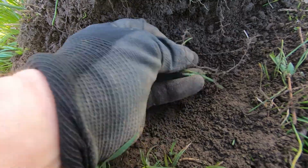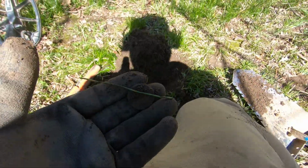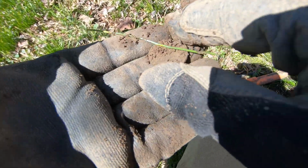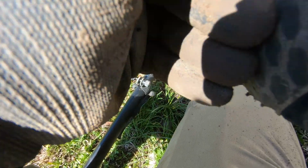So I got the first coin of the day. Looks to be quarter sized. Let me clean up a little bit here. And just FYI, I'm adding audio in later. I was trying to stay quiet. The lady was trying to nap on the back porch.